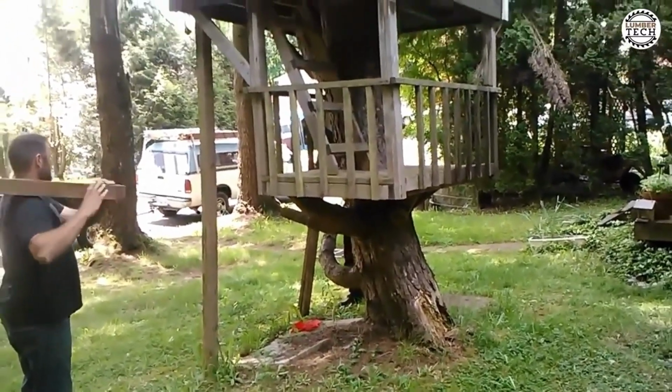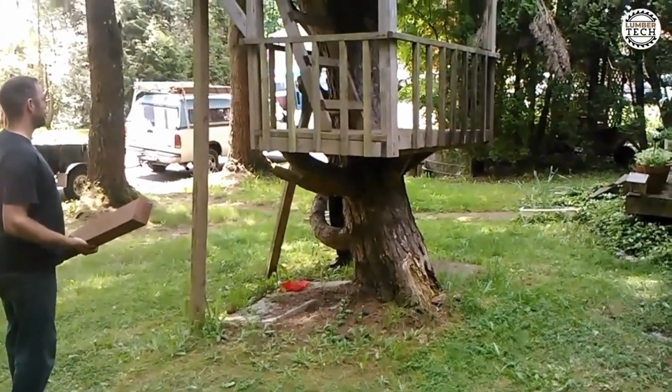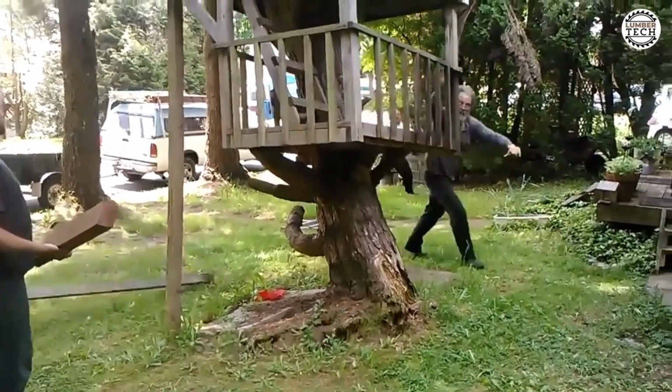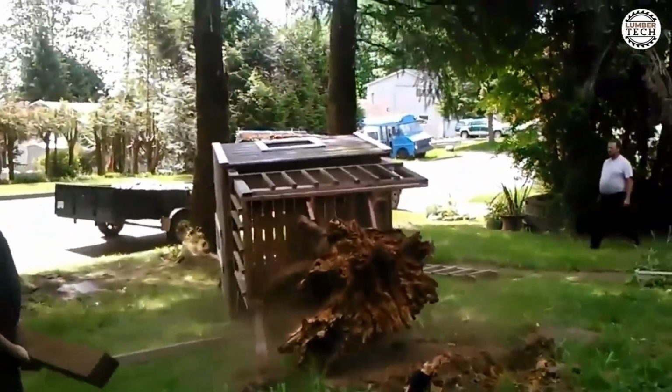This tree appears to have been dead for some time, making it especially unstable. As it finally falls, it disintegrates on impact, a reminder that dead trees can be just as dangerous as living ones.